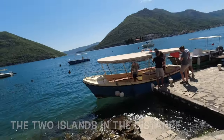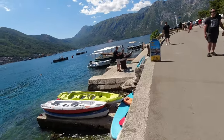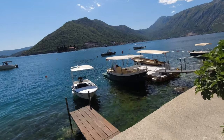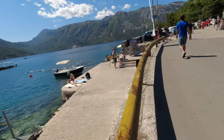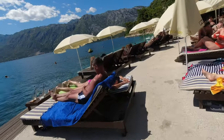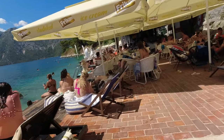So plenty of boat opportunities here. Taxi boat maybe to the island. Rent a SUP, kayak. And another little beach on this side of town, near the parking lot. Looks rather shadeless. Actually, yeah, it goes back quite a ways. So they got beds and everything here. Oh, it's like a beach club. Okay, there's a whole beach over here. Wild.